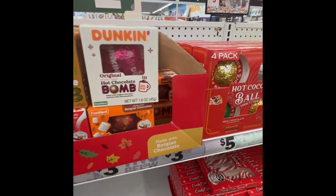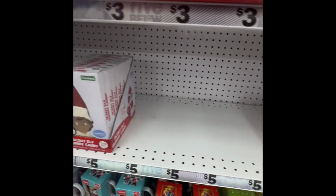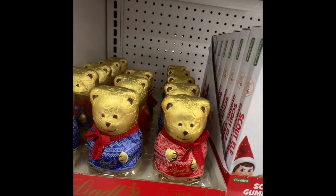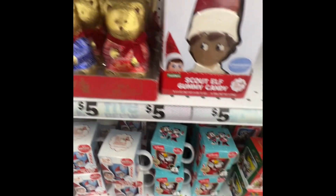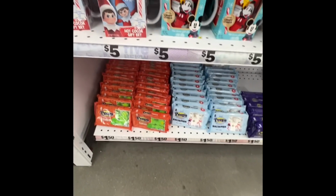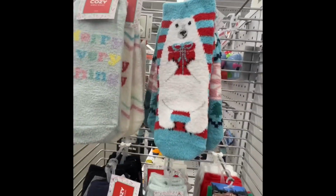Cocoa bombs. Look, they got the Dunkin' Donuts one. Okay. I ain't mad. A little jealous, but I ain't mad. Okay, that's cute. That's Lindt. Chocolate bears. This is cute. Gummies. I got Peeps down there. Okay, Christmas socks.